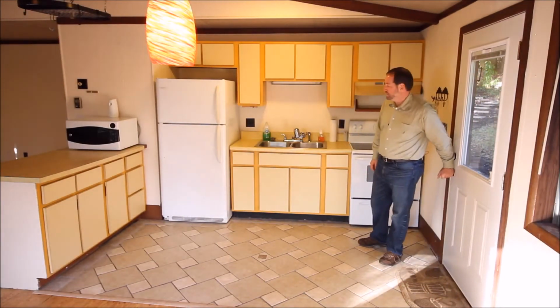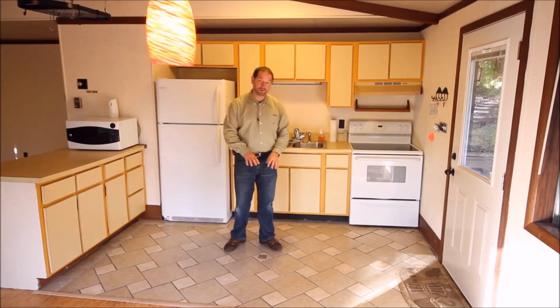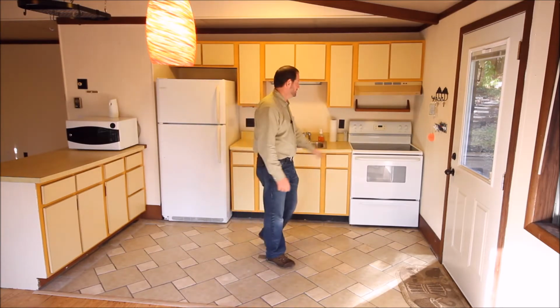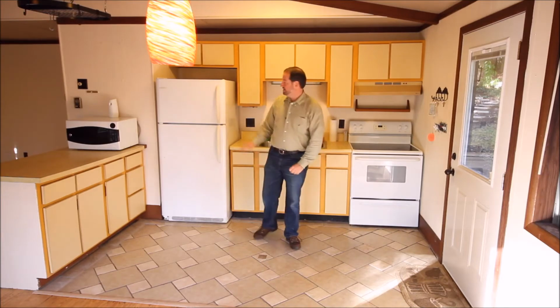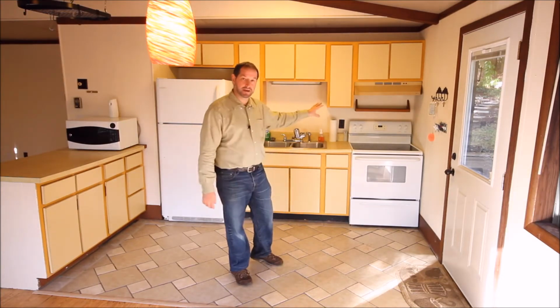Here we are in the kitchen area. Nice little kitchen, tiled floor. I think the homeowners installed the tile floor themselves. The stove does stay. The refrigerator does stay as well. I think the cabinets are probably the original cabinets in here.